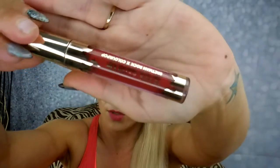This to me looks like it would be a very nice red. And I don't know on camera, in real life, it's more of a burgundy color. I really like it. It gets everywhere though. Everywhere. Not on my face, but on everything. I've had drinks and it's transferring everywhere. That's fine.